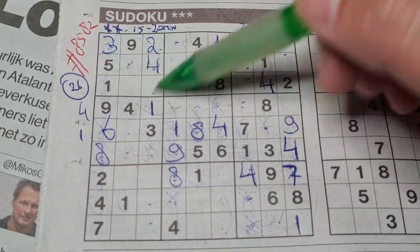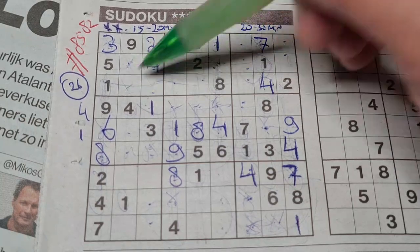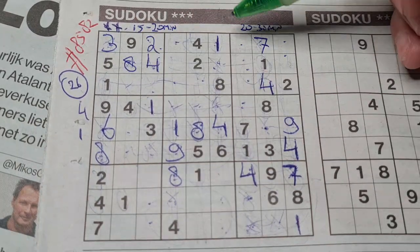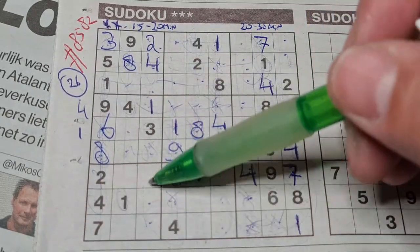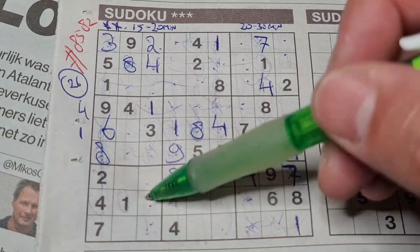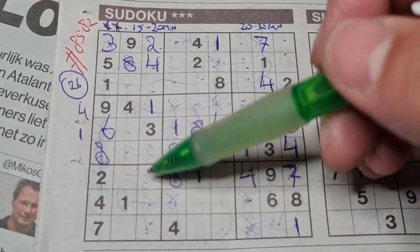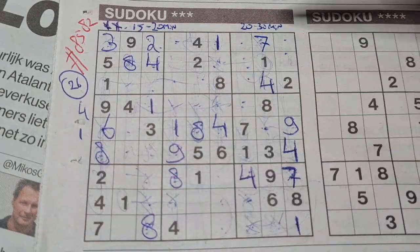3 missing numbers now in this big square. One of the missing numbers is an 8. We have 8 in the third row, no 8 in these 2 boxes. So 1 box left for 8 in this big square should be there. 8 in the first column, 8 in the second column, so the third column, the only 3 places left for 8 should be here or there. We have 8 in this row, no 8 there. 8 in the row below, no 8 there. The only place left for 8 should be there.